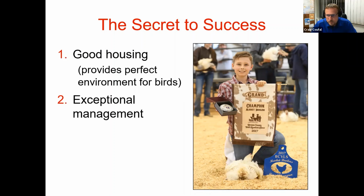Number two, you have to have exceptional management, which means lots of hard work. So many people say the poultry project is the most intensive of all the livestock projects. And for the 6 weeks that you're raising chickens, it is. You live, breathe, and sleep chickens for 6 weeks. It's super intensive, but it's shorter. That's the good side, right? They're gone pretty quick, and so that's another key.